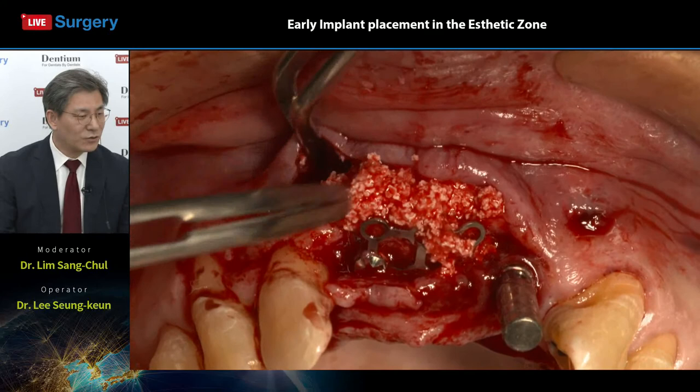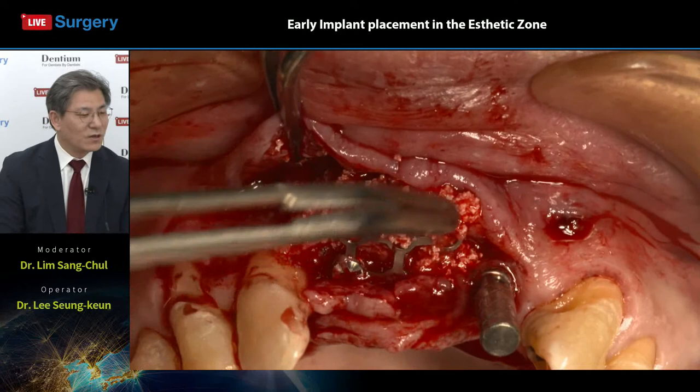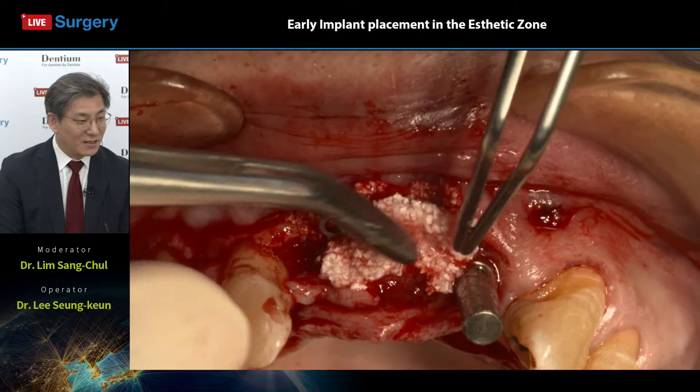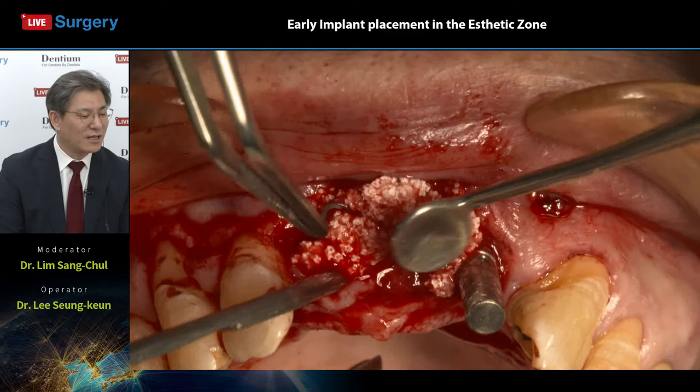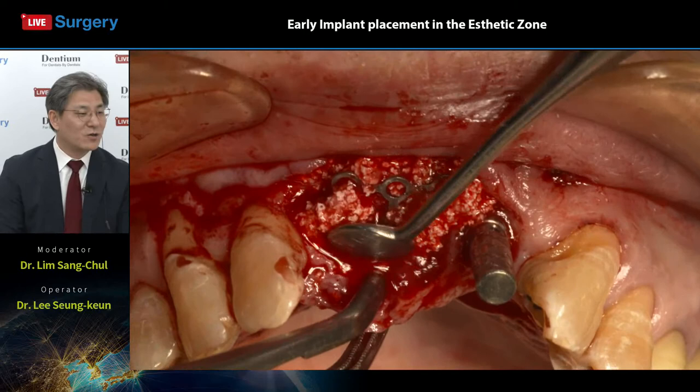Now he is going to use this Osteon 3 collagen material. This Osteon 3 collagen is a very versatile and useful alloplastic graft material, as you know, used worldwide by many dentists. It is a lovely item for a GBR procedure. I really love these Osteon 3 collagen materials, and whenever I have a GBR procedure, I always prepare this Osteon 3 collagen graft material. Very nice. It is very easy to mold.